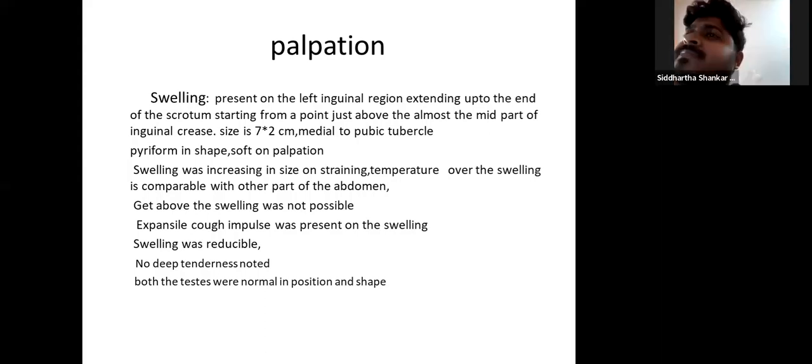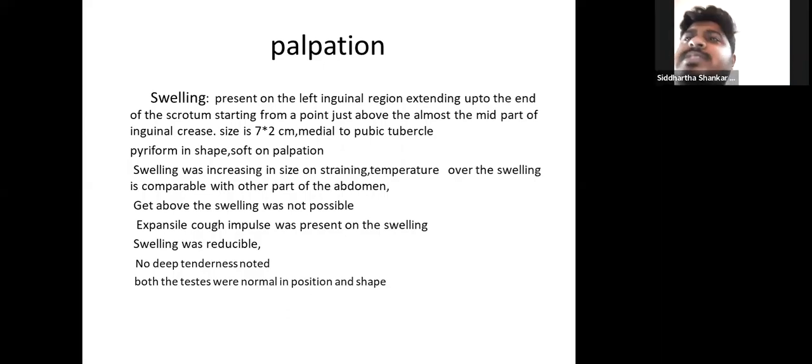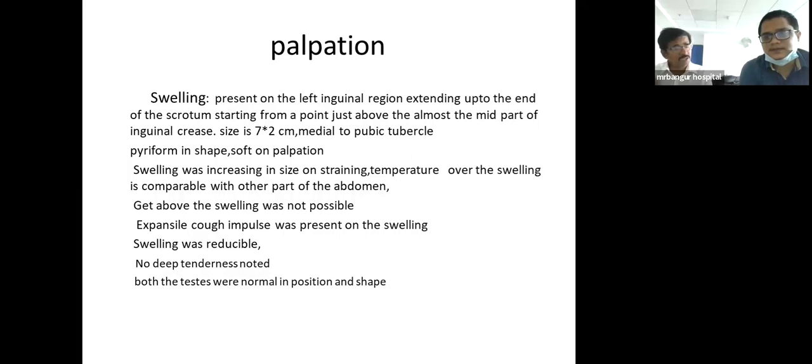Sir, anatomically, both of them are patent processus vaginalis. Anatomically, the sac is the same. In congenital hernia and congenital hydrocele, the whole patent processus vaginalis is there. The only difference is if the content is fluid, it becomes a congenital hydrocele. If the content is omentum or gut, it becomes a hernia.